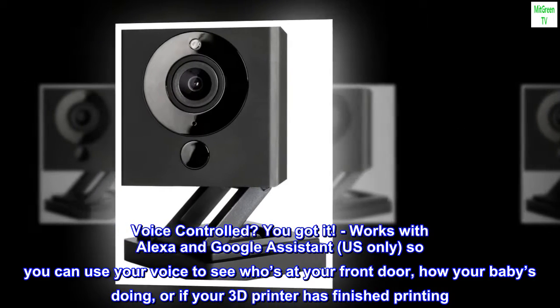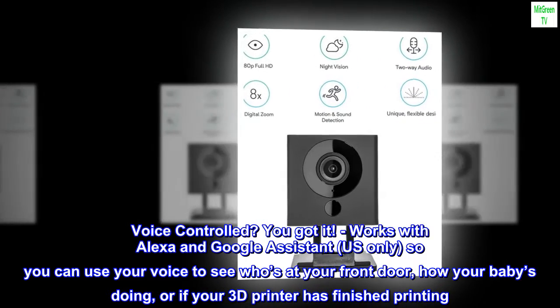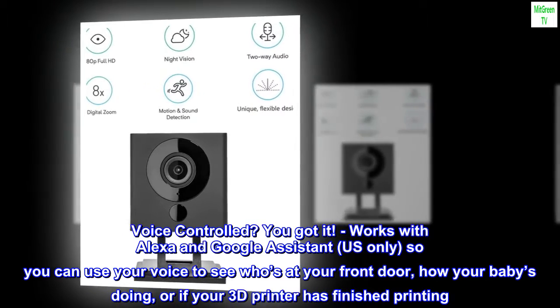Voice controlled? You got it. Works with Alexa and Google Assistant, US only. So you can use your voice to see who's at your front door, how your baby's doing, or if your 3D printer has finished printing.